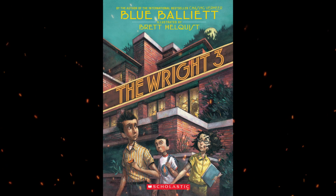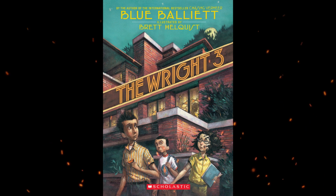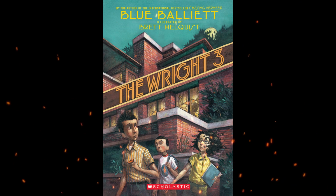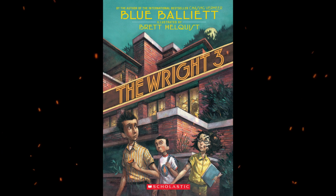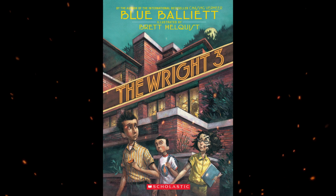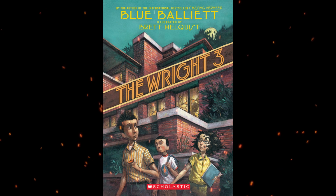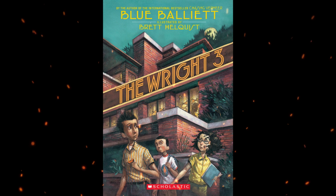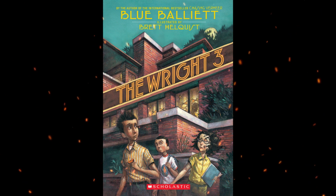The Wright 3, 2006, a sequel to the Edgar Award-winning Chasing Vermeer, is a children's mystery novel by Blue Balliett, illustrated by Brett Helquist. In this story, sixth graders Petra and Calder, alongside Calder's friend Tommy, investigate mysterious happenings at Frank Lloyd Wright's iconic Robie House as they try to prevent its demolition. To solve the puzzle, the trio must decipher codes, tackle challenges with pentominoes, and connect math, literature, and history. Hidden images in Helquist's illustrations add an extra layer of intrigue.